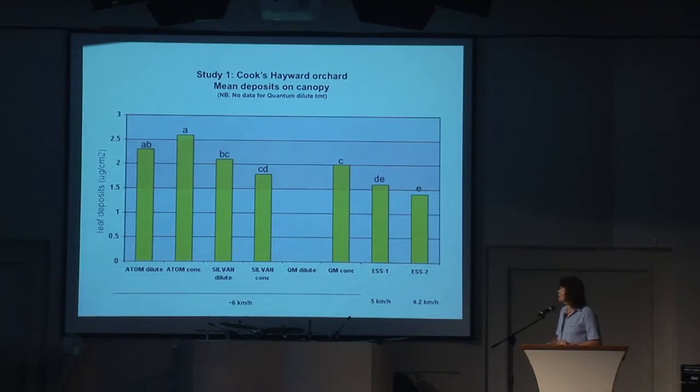So, what are the results? I'm not going to take you through all these onerously because you've got them in the report if you want to see them. On this axis here, you're talking about leaf deposits as a dose of chemical per centimetre squared of foliage area. Along the bottom, you have all the treatments.